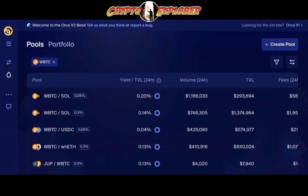Now I just took a look into Raydium, didn't find anything all that interesting right now. So here on Orca, what do we get? The more juicy one is this one, Wrapped Bitcoin paired with USDC. The current yield for the past 24 hours, it's not all that impressive. It's 0.04%, but this is a pool for the long run. You have much more interesting yields with Bitcoin or Wrapped Bitcoin paired with Solana, for example, but it's going to be much more prone to impermanent loss. That's why for beginners, I do recommend the Wrapped Bitcoin paired with USDC for the reasons I mentioned before.